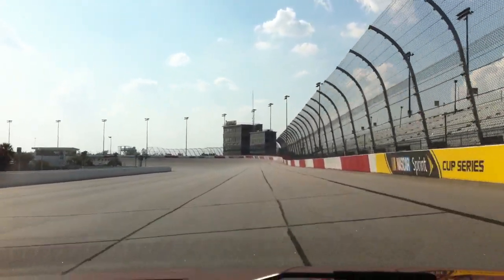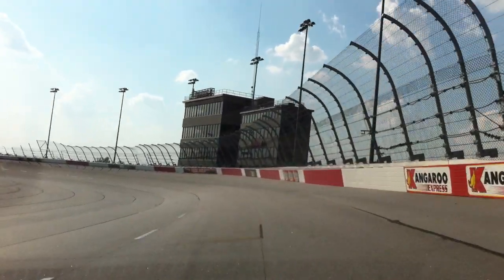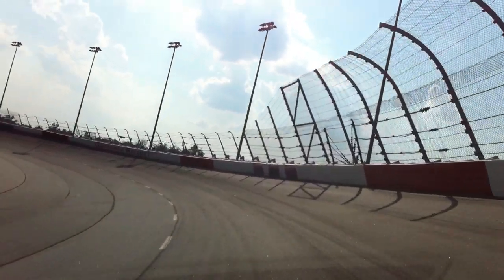The big tower, the bottom floor is the France family's floor. Okay. The next one up is a press box. The third one up is Sprint. If you look at the little boxes, the first floor is Budweiser, the second one's Coke, and the third one is Tuscany Tobacco.